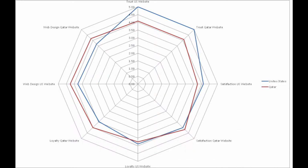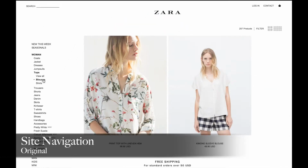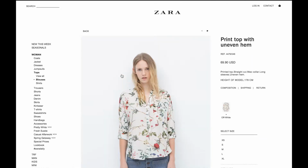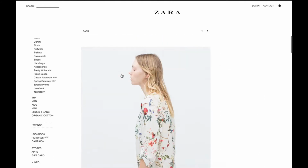When it comes to trust, however, the US rated the Zara website higher on the scale than the Middle East, which is why we set out to make changes to improve trust in the website for Qatar. Changes that we suggest for both the websites are set with the goal of improving the web design, which we believe will in turn improve the satisfaction and loyalty towards the website.